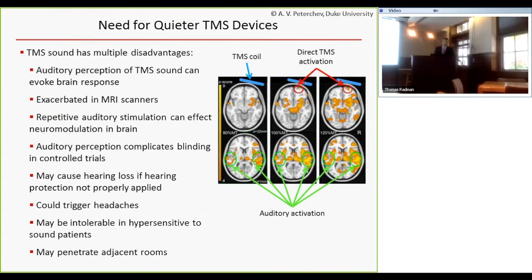So that's loud. There are various comparisons, like a leaf blower or a jet engine at some distance. It's basically a very loud sound. It doesn't sound as loud because it's a very brief pulse, but nevertheless a very strong sound. So it's not just a nuisance. It's actually a major confound of TMS because you activate the auditory system synchronously with each pulse that you deliver to the cortex magnetically.